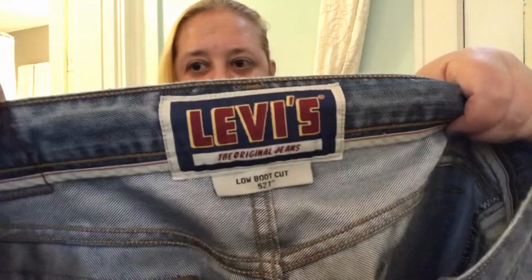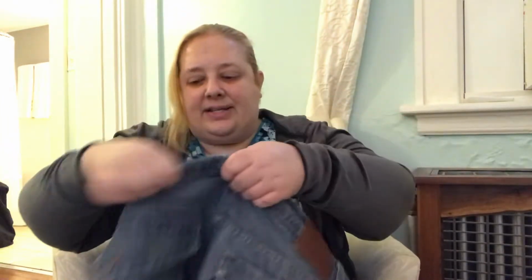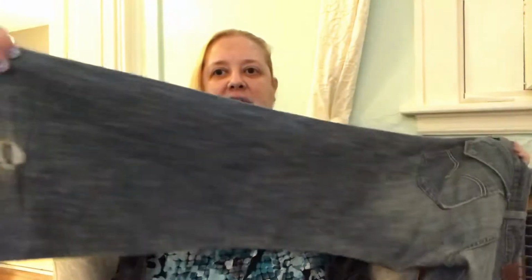First, I got some Levi's jeans. I've never seen this tag before though. It says low boot cut. I'm pretty sure these are men's. That's the patch on the back. They're a 527, and they're 36 waist by 30 long. But they're just a straight leg jean. We do have some distressing on the cuffs.